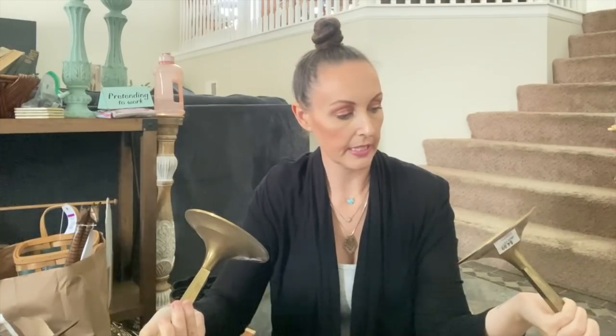It says made in India on the bottoms of them, but no other markings. So I picked them up for $4.99 each for the size they are. I was like, that's a steal.